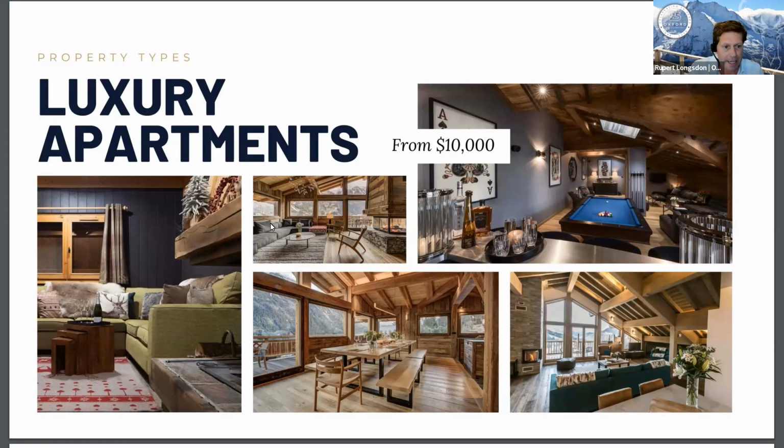It is really appealing. And initially, our clients would go, "I don't want to be in an apartment. I want my own chalet or my own five-star hotel." But these kind of sit somewhere as a bit of a hybrid now. They're often in fantastic locations, ski in, ski out.